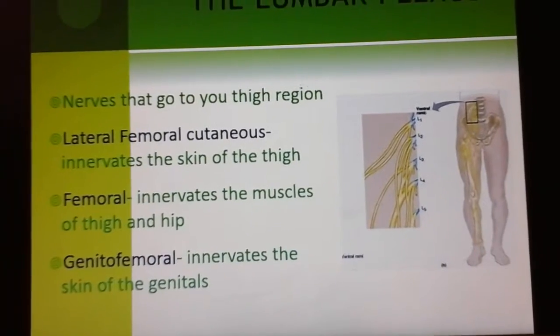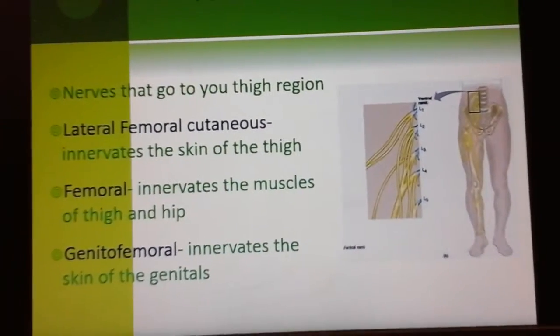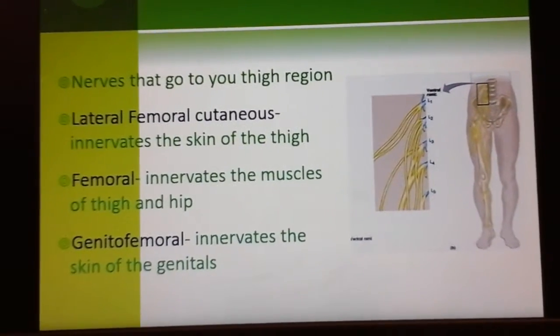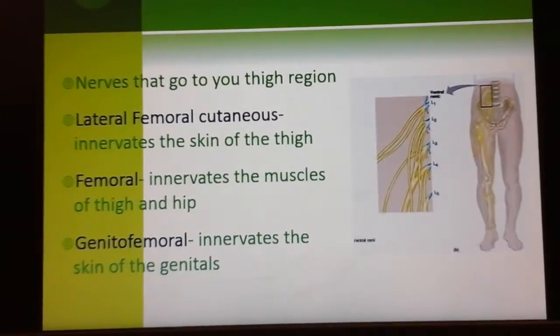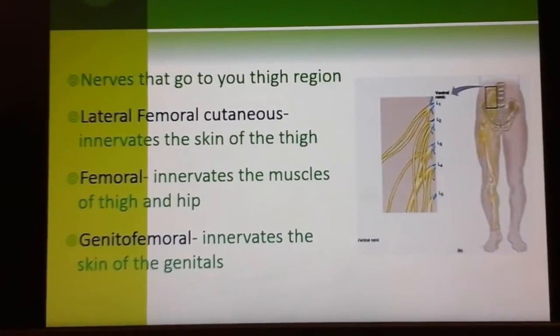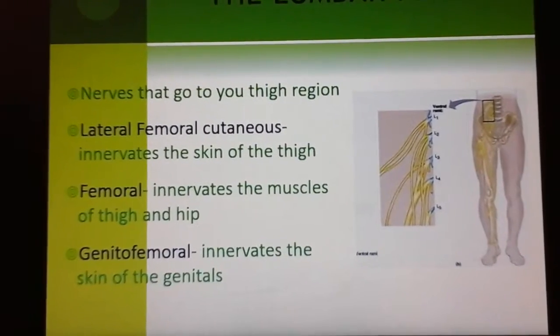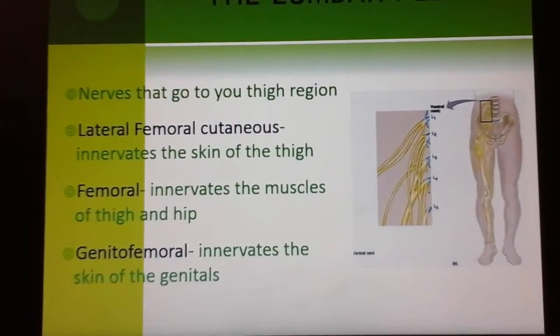And then you have genitofemoral, which lets you know it innervates the skin of the genitals. Remember, your genitals are very sensitive, okay, because it's part of your reproductive system. And so this is a sensory nerve. It's skin. Okay. So we've got sensory, motor, sensory. They all deal with femoral, so you all know that they're in the thigh region.